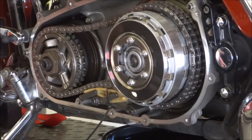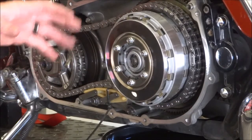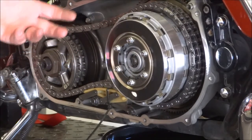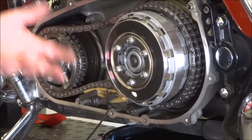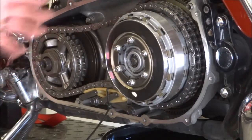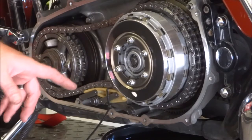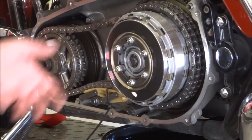So the chain is still too tight. It's well outside that 5/8 to 7/8 range. And like I mentioned again, it's problematic on these big twins after '07 when they went to the auto chain adjusters. I'm not a big fan of them.